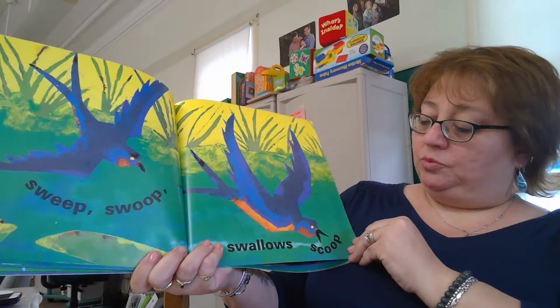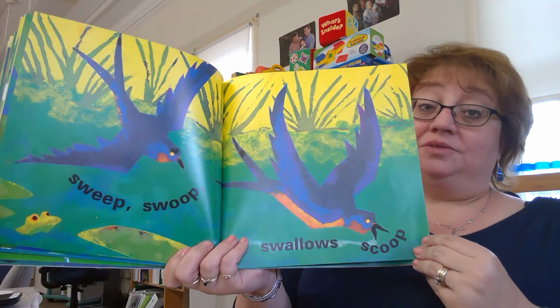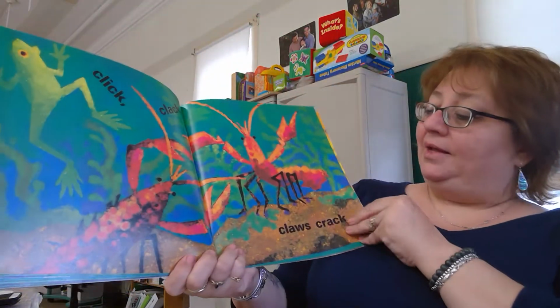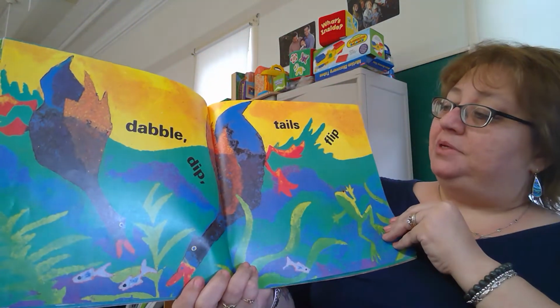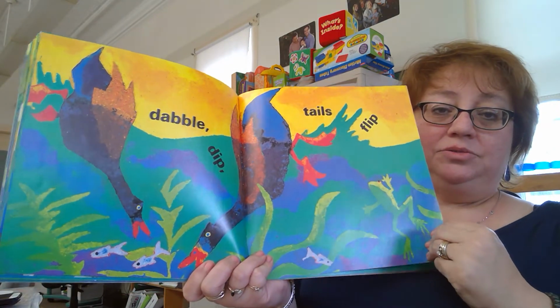Sweep, swoop, swallow, scoop. These birds are called swallows and they eat bugs. They're looking for those bugs that are on top of the water. Click, clack. Claws crack. Oh. Dabble dip, tails flip. Those ducks are trying to catch those minnows.